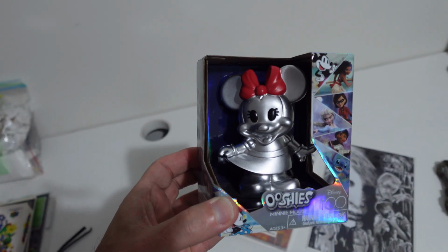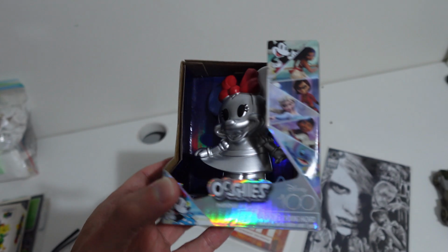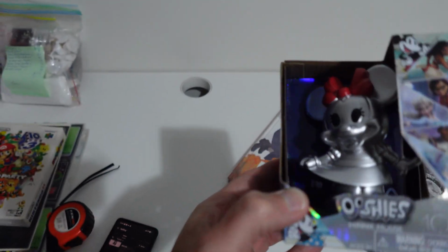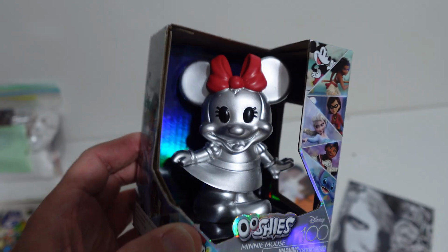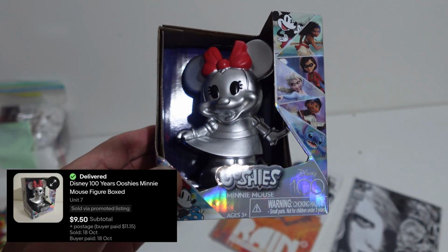First up, we've got this Disney Ooshi. It's one of the 100-year celebration ones. It is the Minnie Mouse version in silver. It's got this kind of cool holographic case. It is brand new sealed. It came out of one of the storage units that we purchased. I think it was the one with all of the Funko figures. Ended up taking an offer on this, $9.50 plus postage.